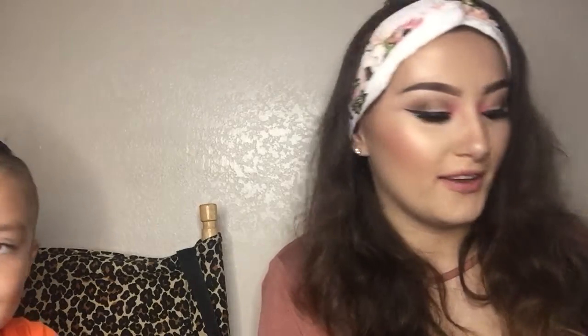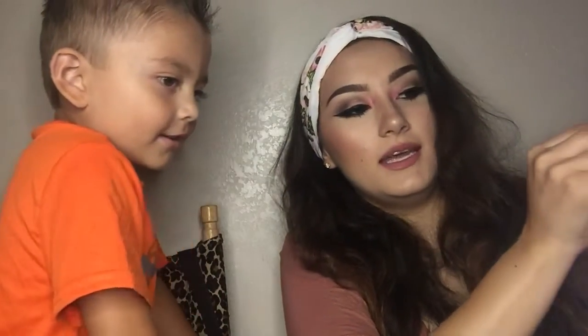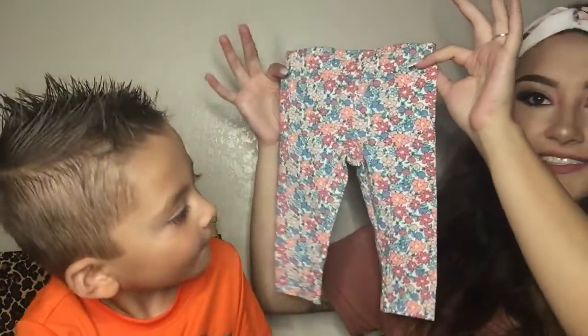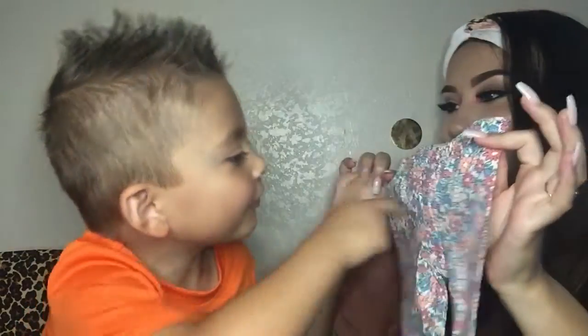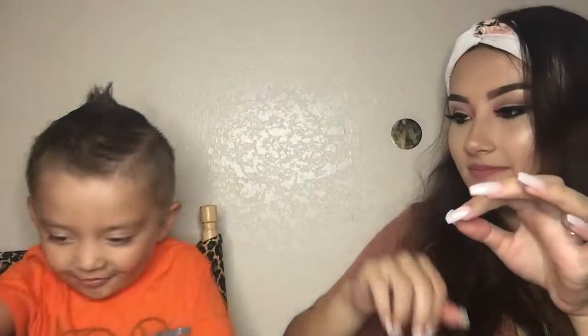Okay. Now I'm gonna show y'all a little outfit. Oh, I can't see no more. It's a little, what would that be, a porcupine? And it has little flowers. I just thought that these were the cutest little things ever. The matching tights to go with it. Look, flowers! Aren't they super tiny? Let me see, do they fit me? No, they don't fit you.